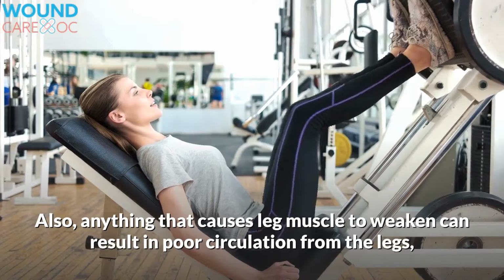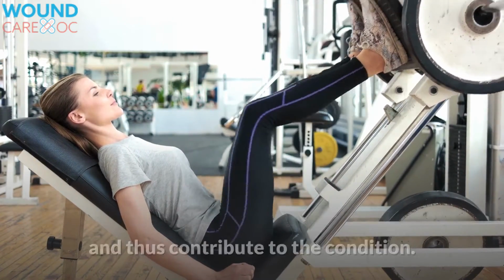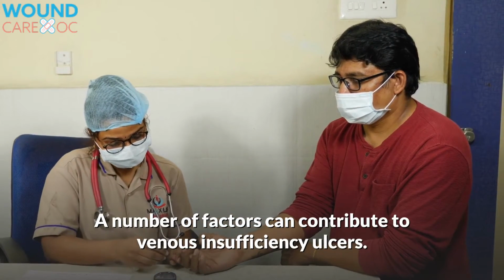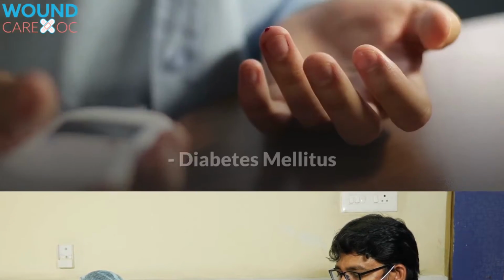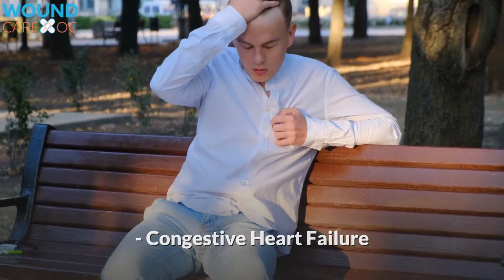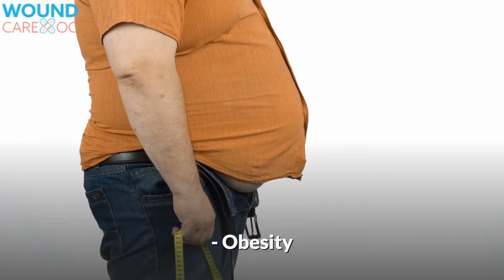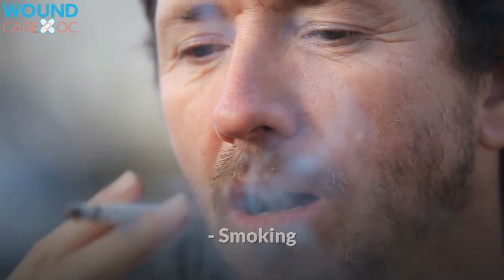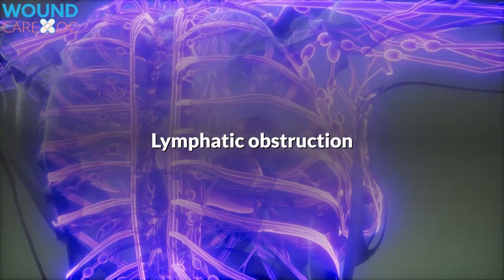Also, anything that causes leg muscle to weaken can result in poor circulation from the legs, and thus contribute to the condition. A number of factors can contribute to venous insufficiency ulcers. Here are a few. Diabetes mellitus. Congestive heart failure. Old age. Height. Obesity. Pregnancy. Smoking. Family history. Lymphatic obstruction.